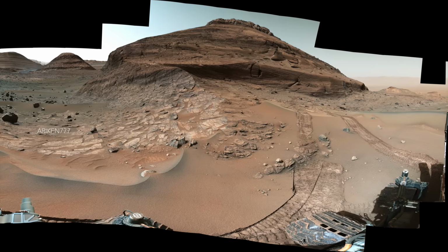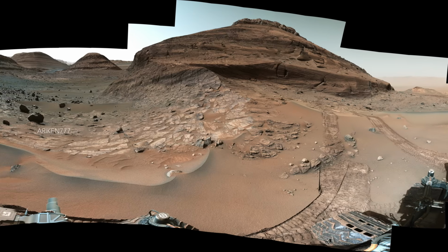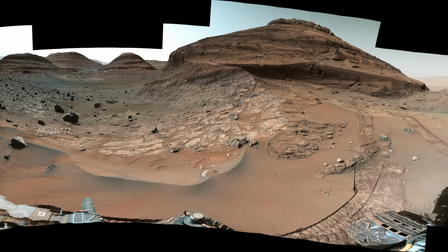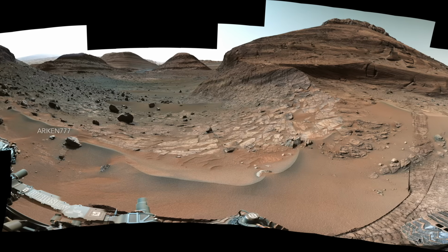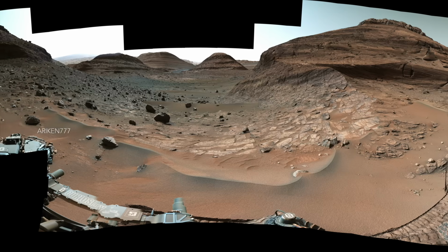Curiosity rover captured this incredible panorama while driving toward the center of this scene, an area that forms a narrow pass. The hill on the right is Bolivar, and on the left is Deep Dale. The floor of the vast Gale crater is visible in the background in the upper right.